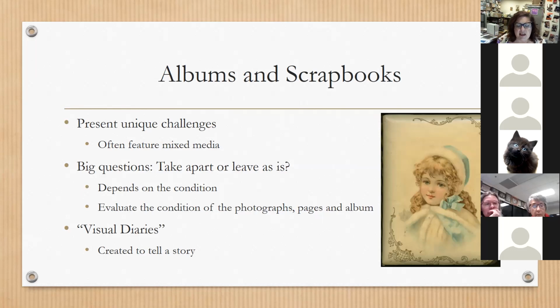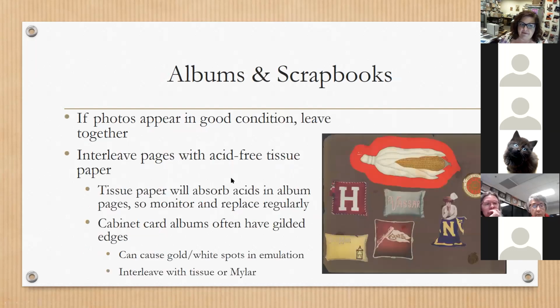I tend to try to keep them together as much as possible because I like to think of them as visual diaries. Whoever created this album put these photographs together in a specific order to tell a story, I hope, anyway, for the most part. So I like to keep them together whenever possible. But that said, sometimes these things deteriorate very rapidly. Pages deteriorate rapidly. If the photographs appear in good condition, leave them together.